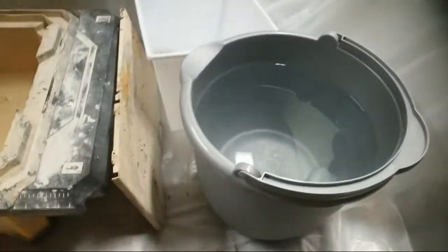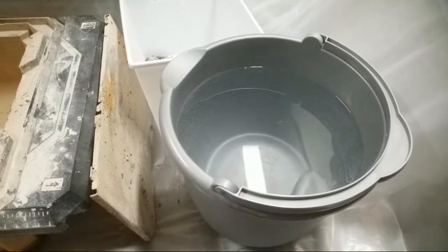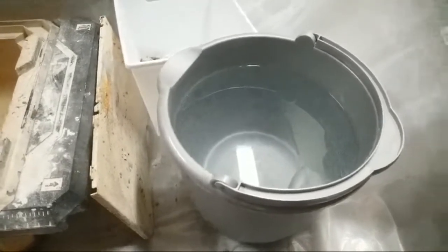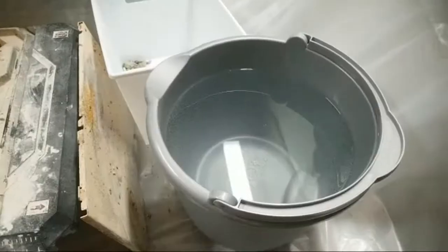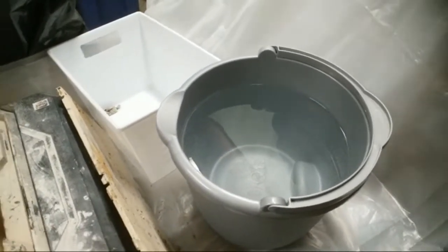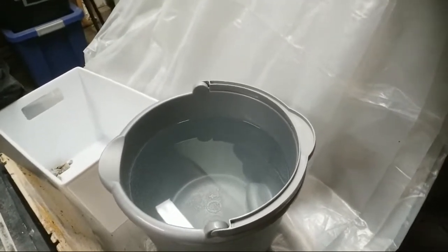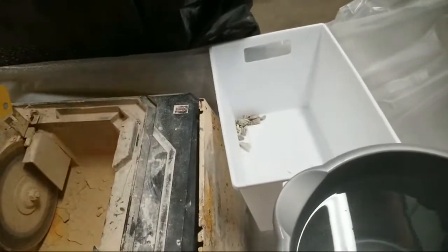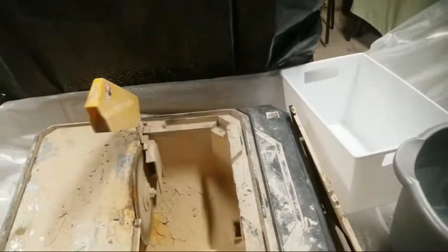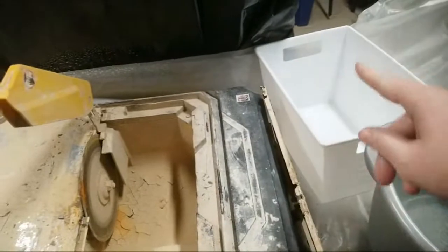So what I have here is a bucket of steaming hot water because I'm out in the cold garage. And if I'm going to be miserable and getting wet, I might as well not be getting soaked with ice cold water. And then this little bucket I have to the side, that's where I put my clippings for tumbling. So anytime I have small pieces, I just grab them off and stick them in there.